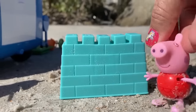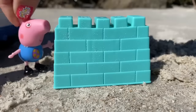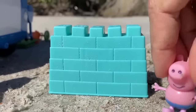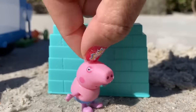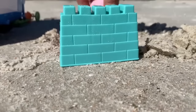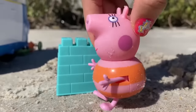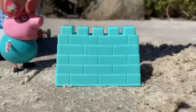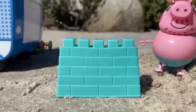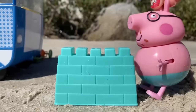You see? Red bathing suit. I love the color red. My turn. I'm ready. I need my bathing suit. Oh yeah, much better. Now I can play in the water with the kids. I guess I'm the last one. Whoa, look, Mommy Pig. My swimsuit still fits me perfectly.